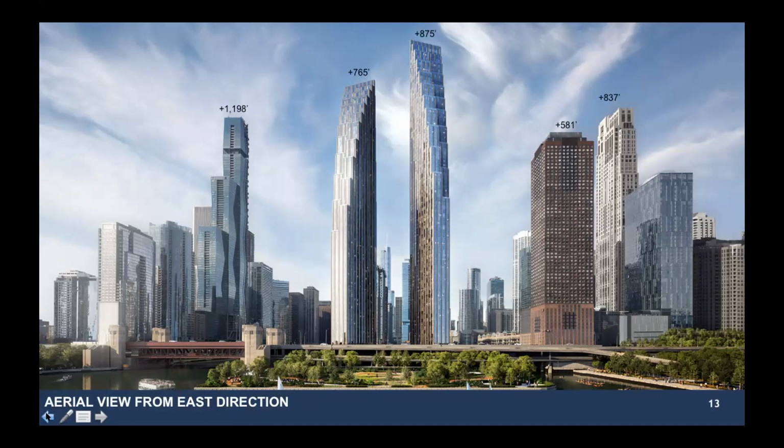I'd like to make a brief statement, since this has been mostly a labor of love over the last 2.5 years. As you all know, this site has remained undeveloped for nearly a decade and a half.